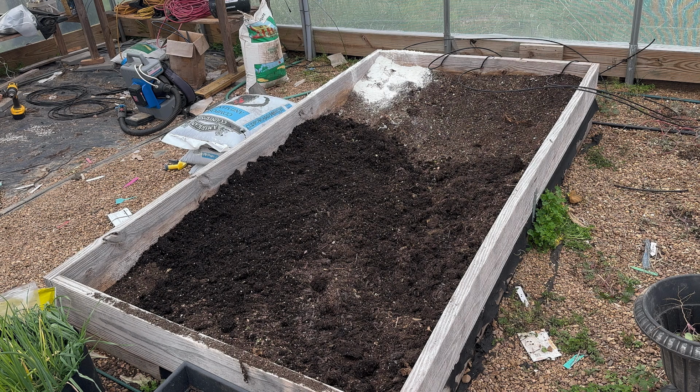And I know it's a common refrain. I'm out of soil. I added what I could, but now we're going to add the amendments, the same amendments that we did last week in the other bed.